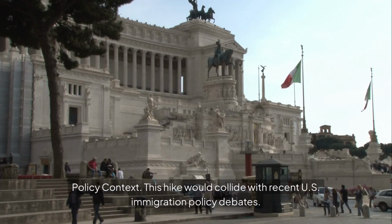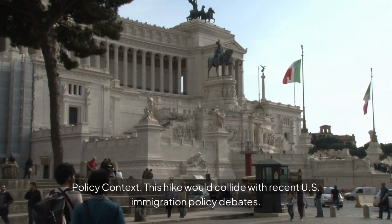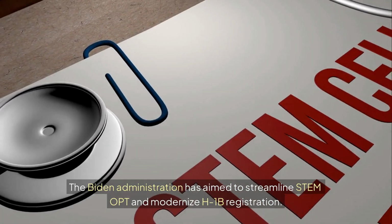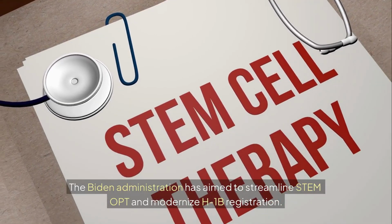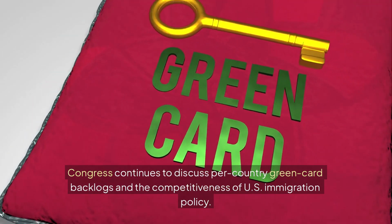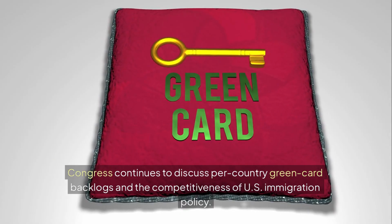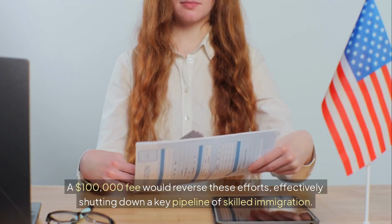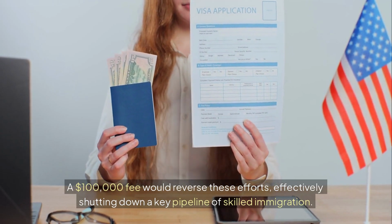Policy context. This hike would collide with recent US immigration policy debates. The Biden administration has aimed to streamline STEM OPT and modernize H1B registration. Congress continues to discuss per-country green card backlogs and the competitiveness of US immigration policy. A $100,000 fee would reverse these efforts, effectively shutting down a key pipeline of skilled immigration.